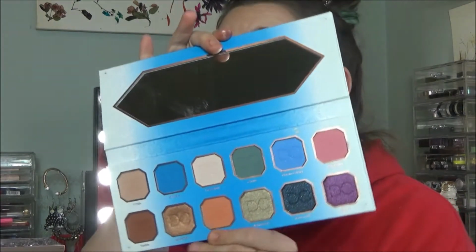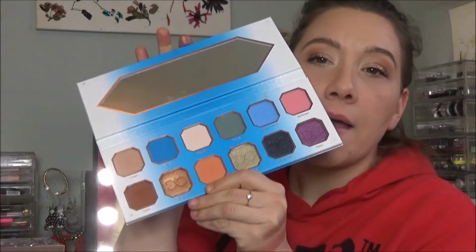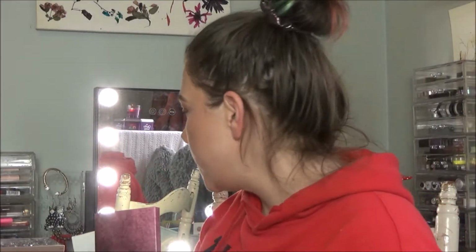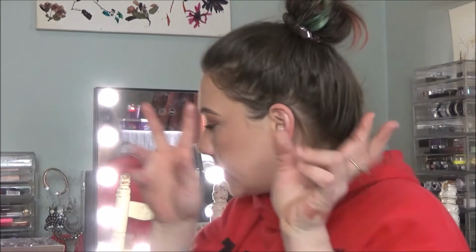And then the Rustic Glam I have barely touched. I don't know what the hell is wrong with me. I have no idea, but I want to use these blues so badly too. I did a look using these brown shades at the bottom, but I have not been inspired to do colorful looks lately, and I've just been in a slump for some reason. I gotta get out of the slump.